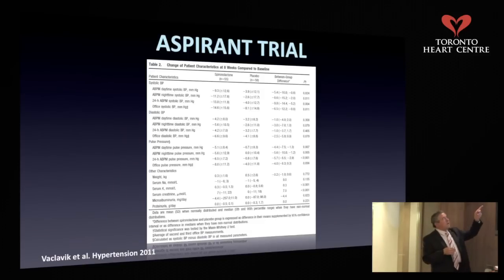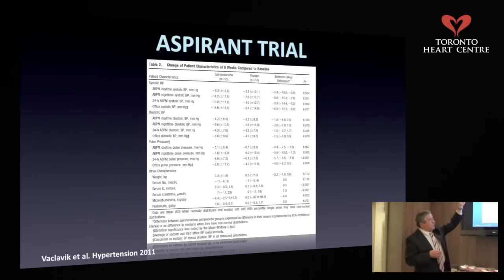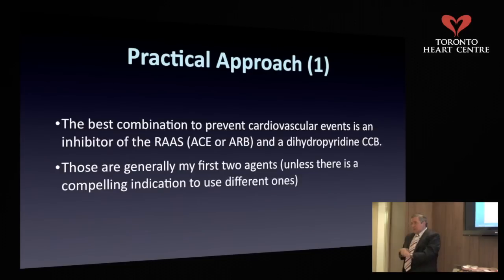And the numbers here are for ambulatory blood pressure monitoring and office blood pressure monitoring. As you can see, numbers of 11, 14, 14 and a half for systolic blood pressure. Those are very good numbers in a very well conducted study. So that gives you what I wanted to tell you about the aldosterone antagonist.